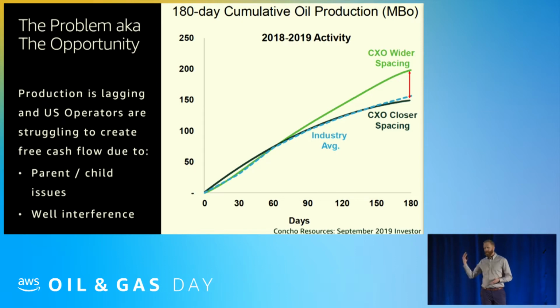And spoiler alert, someone already gave it away in every other talk that you saw today. It comes down to creating free cash and actually increasing your production. It's the parent-child relationship and the well interference while you're doing a dense development. So let's uncover what the problem is and see if we can't solve this together. We've got lots of time. We're going to be all just fine.